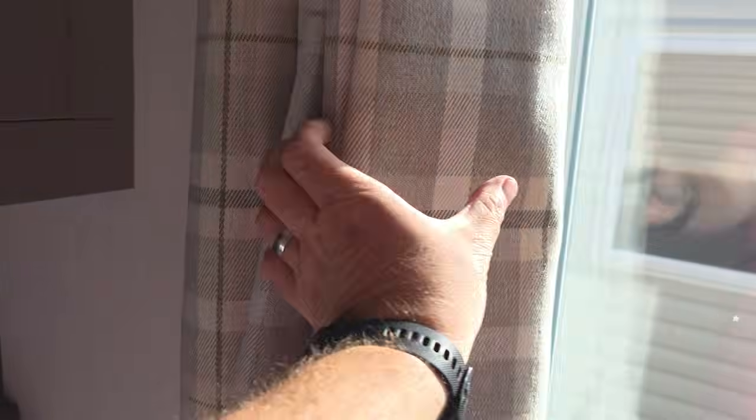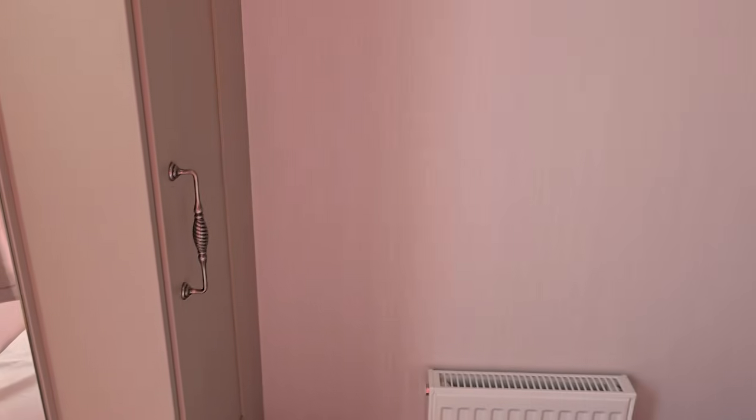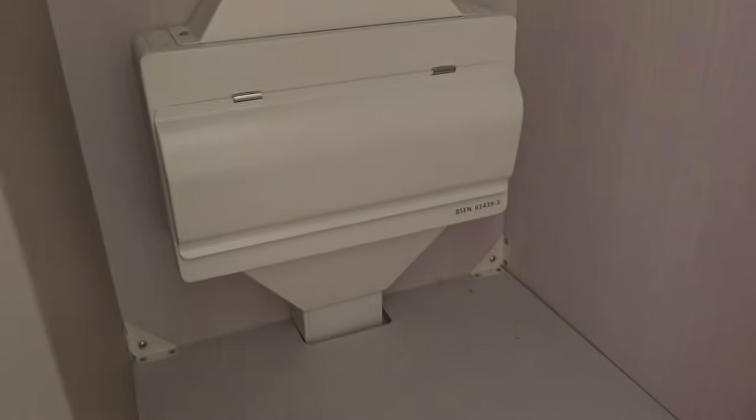I like the curtains in here, look. It's a nice fabric, is that? They're thick and all, they're really nice and thick. So it'll really help keep the heat in. We've got a mirror there, and then we've got this plain wall. Normally a lot of caravans tend to have a little shelf there. And then we've got a cupboard with your electric.